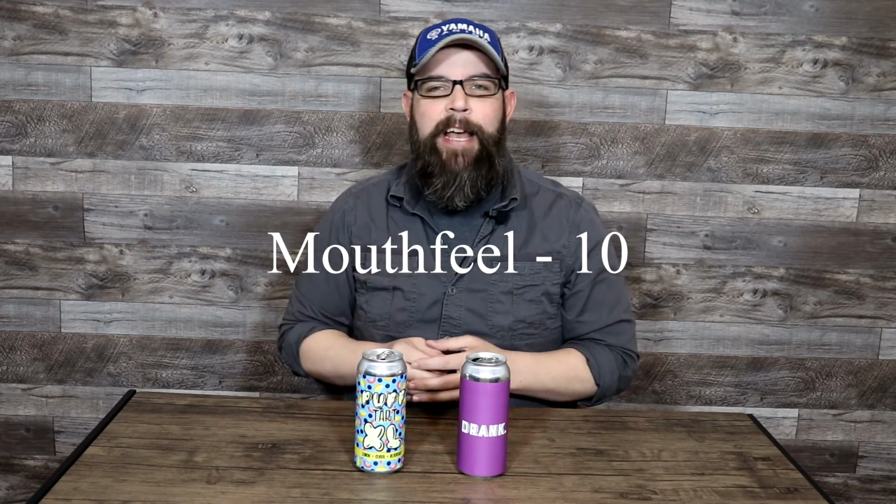Mouthfeel, similar story. It felt very much like a classic sour sitting on the palate, and the classic effervescence you would expect to feel. But it did have a little bit more resistance than your average sour, but then again, the average sour isn't nearly 7% ABV. This one is. It's what I expected. It gets a 10 out of 10.